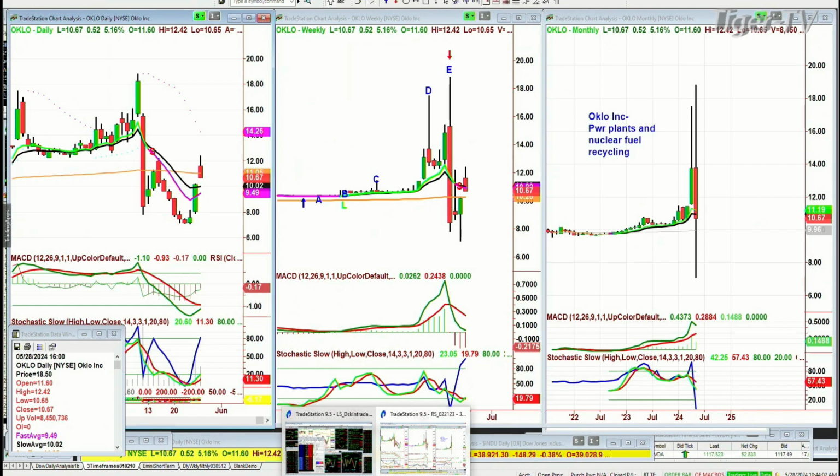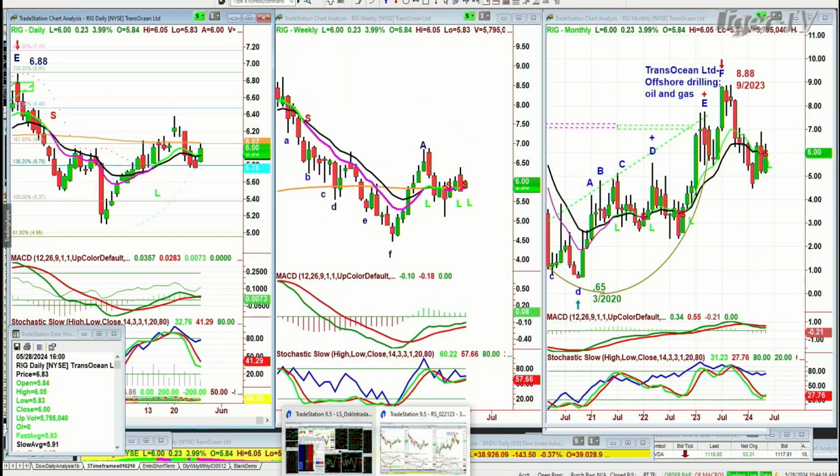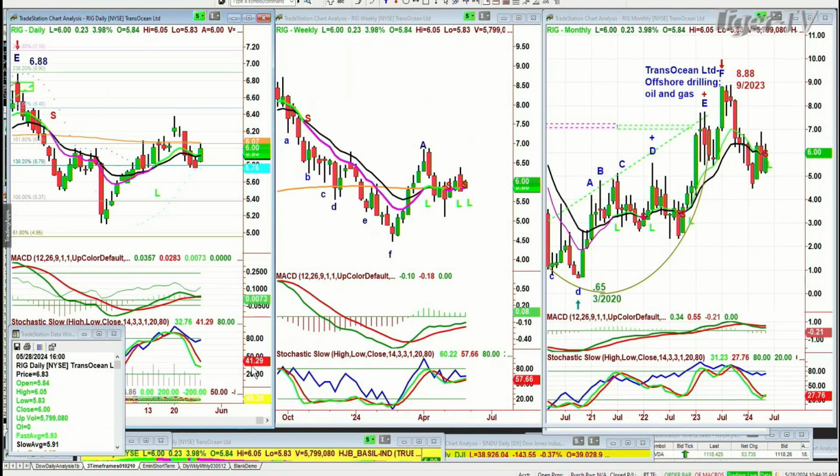So the whole energy sector has been kind of a mishmash. You've got the uranium stocks doing really well. If you go to RIG, this is oil, this is Transocean Limited, offshore drilling and oil, holding very nicely from the low that it made at about 5.10, earlier this year, I think it was April.